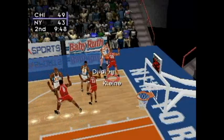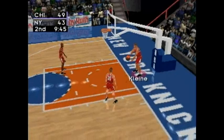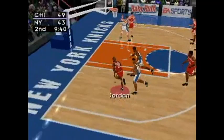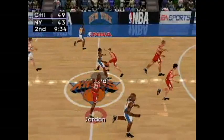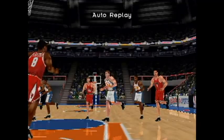Inbound pass to start. He launches the shot. Couldn't get it to fall. Inbound pass to Kerr. From center court to number 23. He goes up with a turnaround jumper. Ward gets the rock. From center court to Cummings. He takes the fadeaway jumper. Dudley with a one-handed jam. Let's check out the replay.